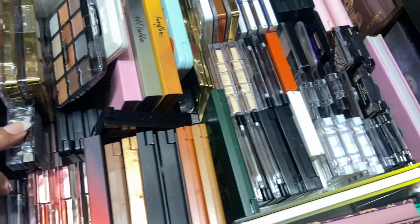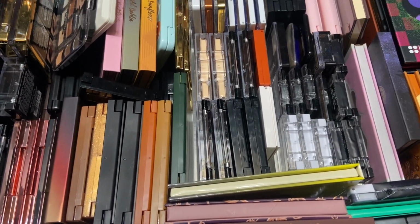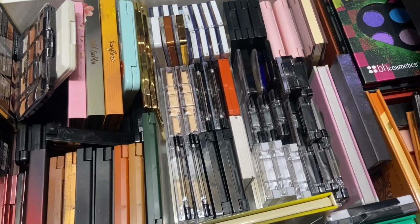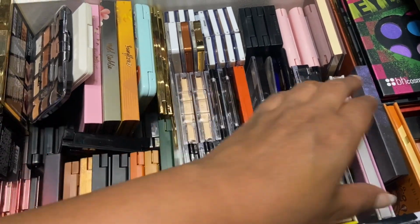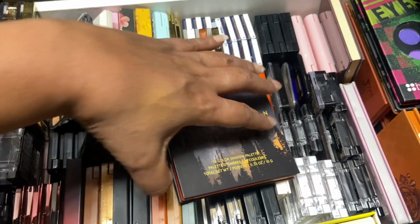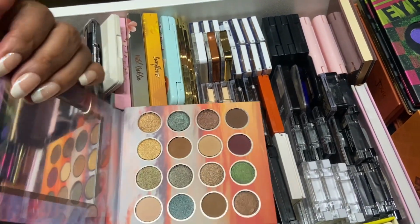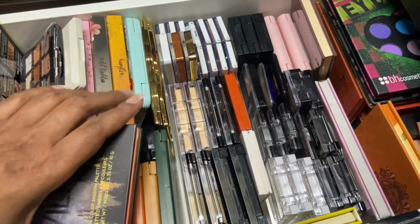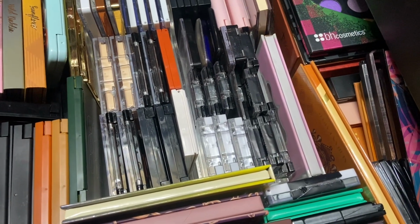On to eyeshadows. And I'm going to pull out an old palette so I can decide if she stays or if she goes. And then we'll pick out something new. So as far as the old palettes go, let's pull out this. This is from BH Cosmetics. It's the Twilight palette. And let's see what she looks like. Okay, she has some pretty colors, so we're going to pick her. We'll do some swatches, so let's go with her. Are there any others I want to try in this drawer?